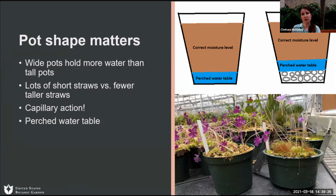And you could use this to your advantage, right? So if you have, say, a plant that really enjoys moist soil and you have this really beautiful, tall, slender pot you want to grow it in, you can put some gravel in the bottom of it, increase that perched water table, and be able to grow, say, a fern in a very tall pot that would typically be very well draining, but you're actually reducing the drainage.